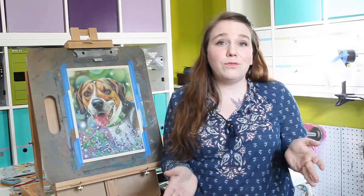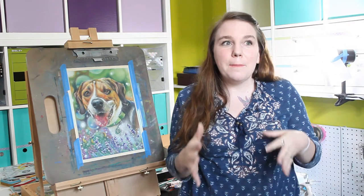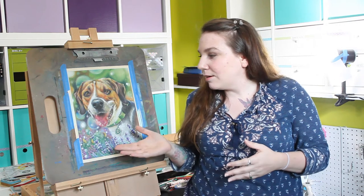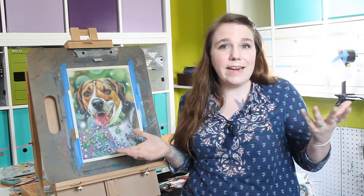And we've only had her for a couple months now, I think about 2 months. So I was really excited to finally be able to do a piece of a Shilder. I did this with PanPastels and colored pencils. So yeah, let's get into it.